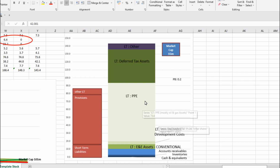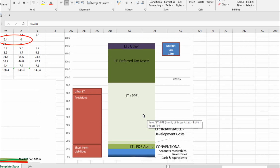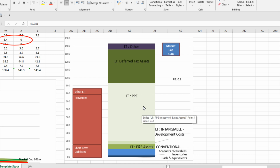The property, plant and equipment is obviously for their existing conventional resources. And over the next 30 years, you can expect this to diminish to zero, as all of that stuff basically just ends up being scrap metal eventually when the oil isn't produced from the wells anymore.